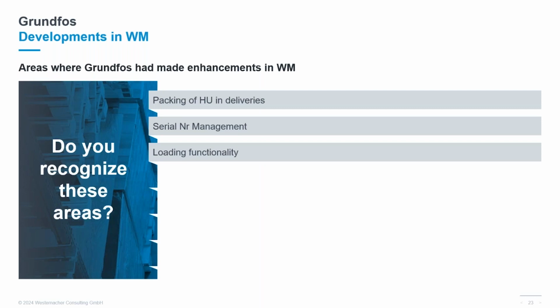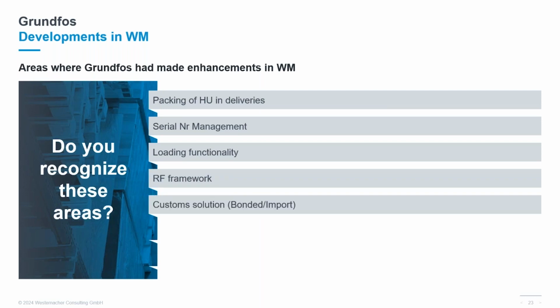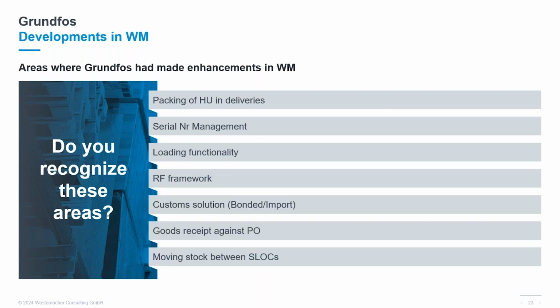So a little bit about Grundfos WM, just to set things into perspective. As already mentioned, Grundfos has, as many other companies have done, built a lot of enhancements in SAP WM. Small mini applications for different process areas to support business requirements, both globally, but also with local deviations in these areas to secure efficient, effective processes. And the areas Grundfos has done enhancements for are very common at other companies. Maybe you here in today's meeting can recognize some of them.